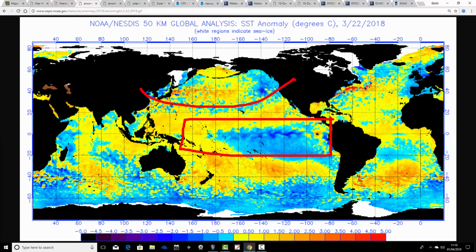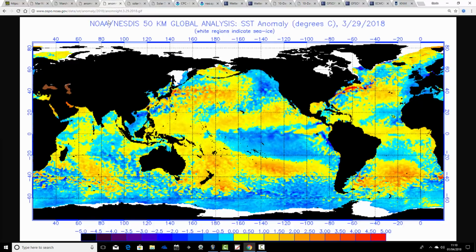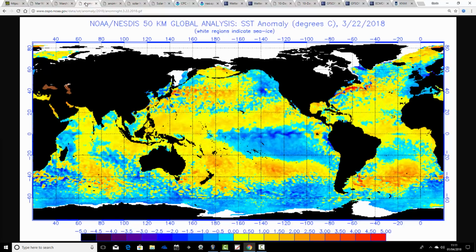We've got the Northern Pacific Ocean up here, and we've got the Atlantic Ocean over there. That deep blue area through the Pacific is the signature of La Nina. Let's look at the very latest map from NOAA, and this is it. So, very little change in terms of what's happening in the Equatorial Pacific Ocean. We still have that large mass of blue through the Equatorial Pacific, so the signature, albeit a weakening one, of La Nina continues through the Equatorial Pacific at the moment.